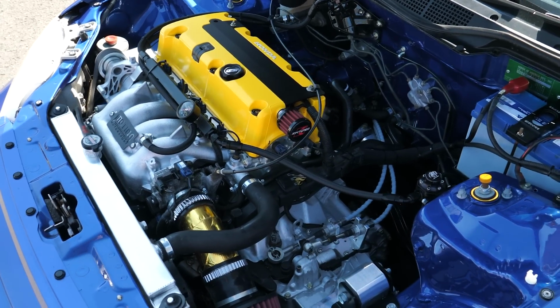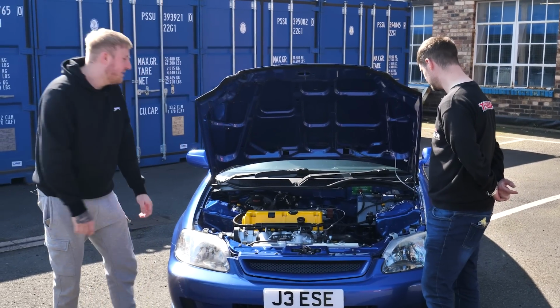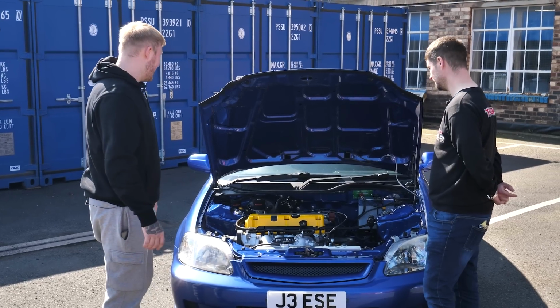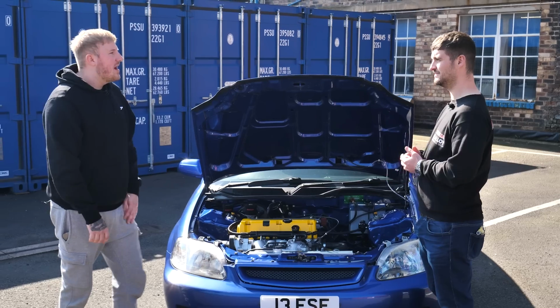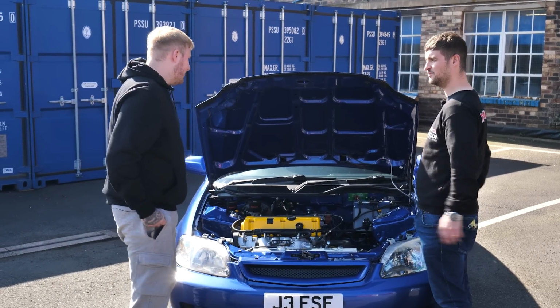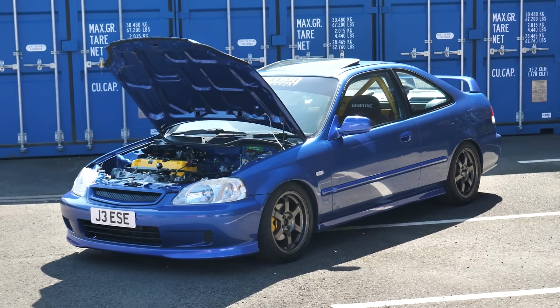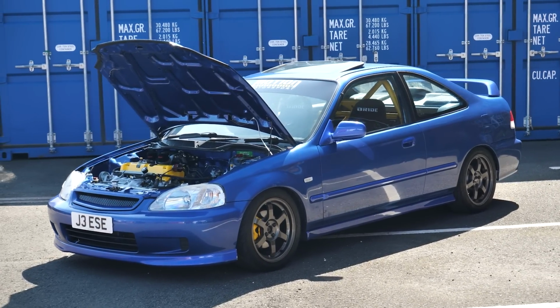Yeah. But every single nut and bolt, as you can see, brand new bolts here, brand new bolts there. I just wanted it perfect. I wanted it how I wanted it. I suppose you'd had the EP3 and you knew what you were coming into. Exactly. This is the car that you want to build. Yeah, I wanted an EP3 engine in an old Civic, and I'm buzzing with how it's turned out, to be honest. Amazing. So we've got the K20 here.